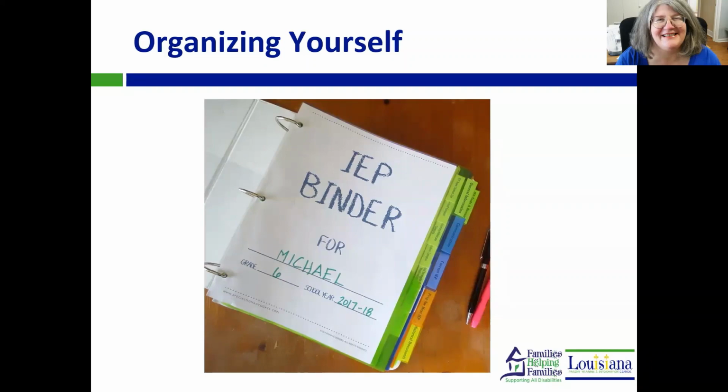There should be a section for written communication. I'd put printouts of emails in there too, because that's considered written communication. Then a section for school evaluations. You want to keep a copy of your consent to evaluate and the most recent evaluation. Then private evaluations, if you have any of those. Having a separate section to be able to find those and be able to talk about them and how they're important to the IEP.